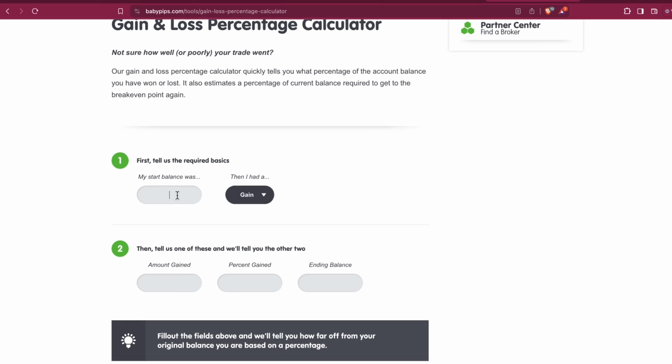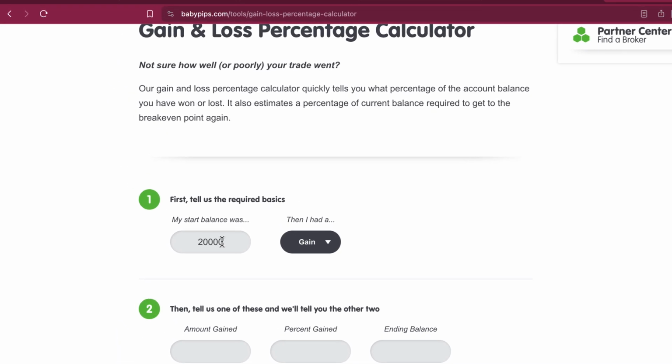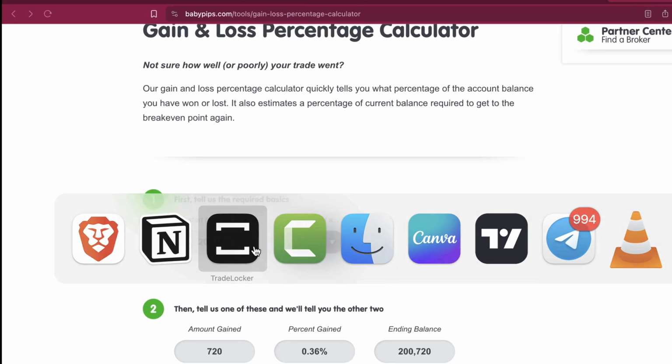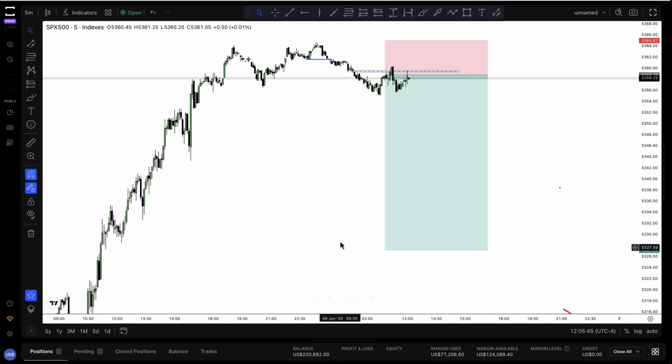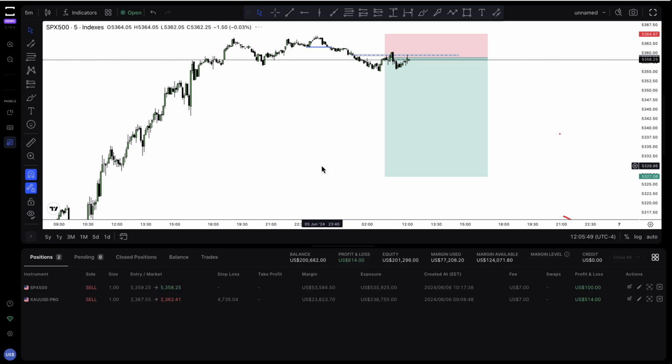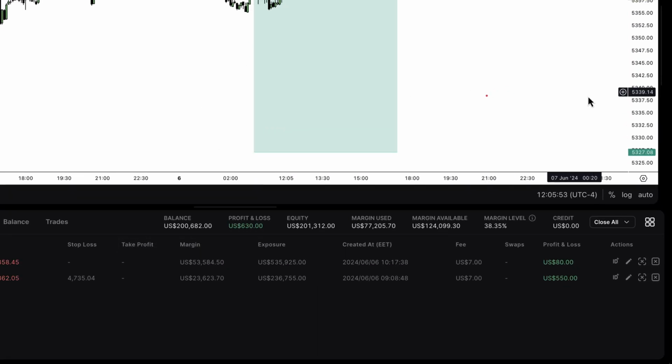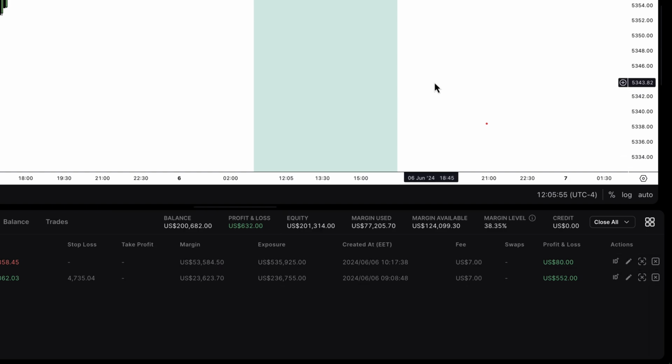So gain, I started with $200,000, and then I made $720. It was 0.36% of the account. So you can actually calculate that easily. So going back to my chart right here, this is the chart, and then I wanted to show you how I actually traded. Right here, you can see it's running on 600 and something dollars.